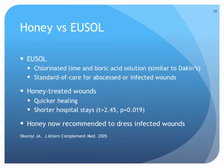Look here, honey, quicker healing and shorter hospital stays with honey. Now, honey is now recommended to dress infected wounds in this institution. This was 2005. Infected wounds do not heal, so obviously quicker healing shows that the honey was better at dealing with the infection.